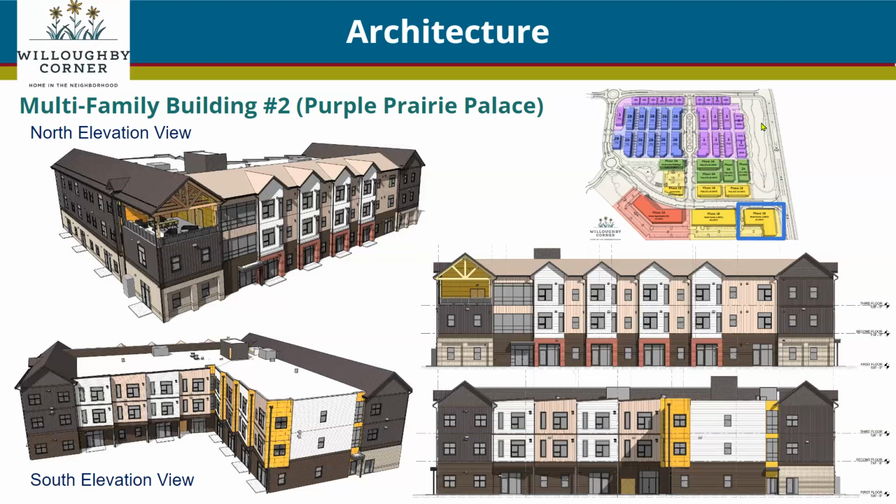So again, we've been very thoughtful and intentional about where those view corridors are for the residents as well, really lined up, if you will, along the open space. They get incredible views. The community collective view there is in those spaces as well.